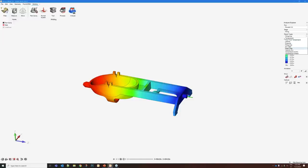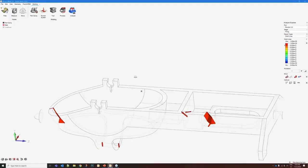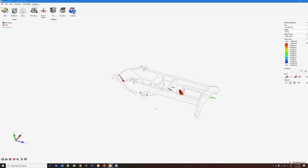And let's go to check what we are interested in, weld lines. So now we were able to remove weld lines from this particular location. Now weld lines are located here, here, and here. And we have the ability to add gates in other locations, multiple gates, trying to move these weld lines away if we consider this is decreasing the structural behavior of the part.